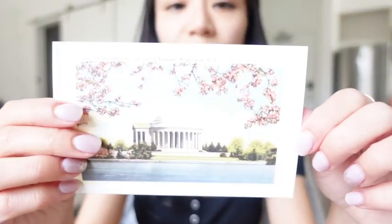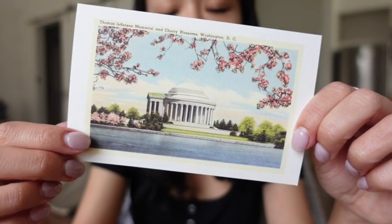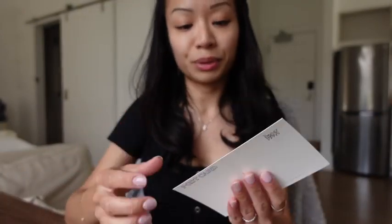So I got the Thomas Jefferson Memorial, and of course with the cherry blossoms, which is usually what folks think of when they think DC, or at least for me. And so I plan to send that to my grandmother.